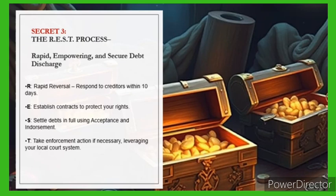This is something that you never want to have to do, but you may have to do it. Take enforcement action if necessary, leveraging your local court system. Please understand that the things that I'm talking with you about today fall under what's called consumer protection laws, federal and local and state consumer protection laws. And you go, why do we have these consumer protection laws, Brad? Because you have to understand businesses can be ruthless. And what happens is they have to be held at bay.